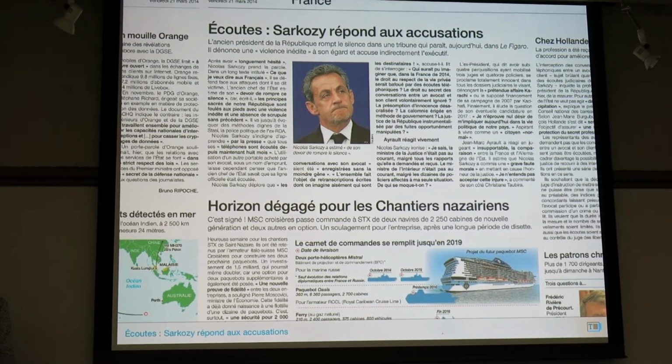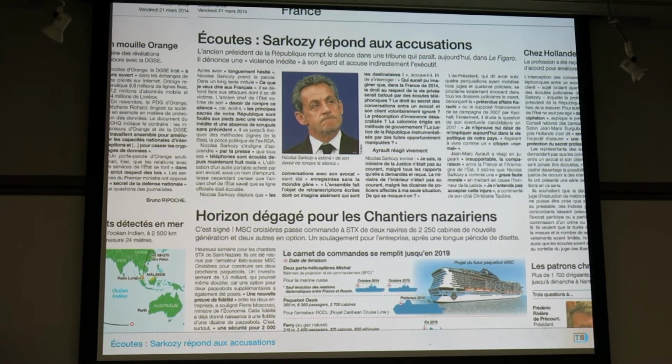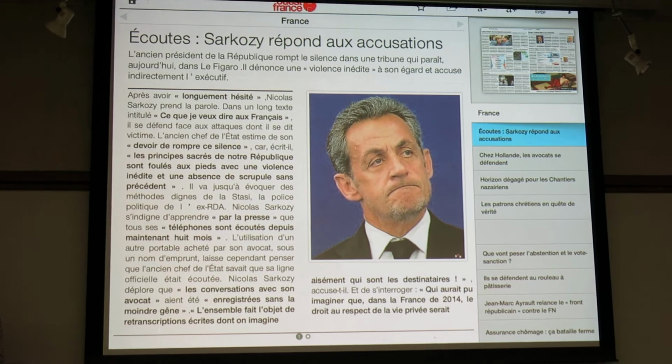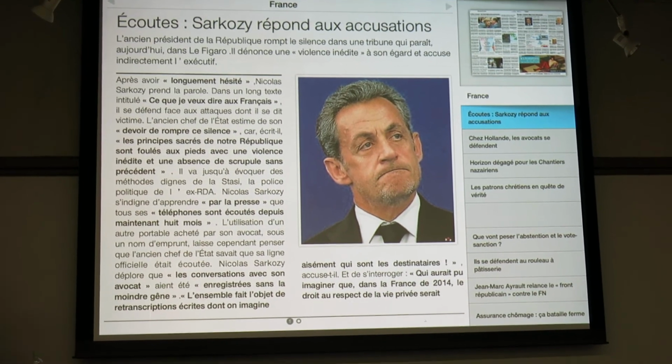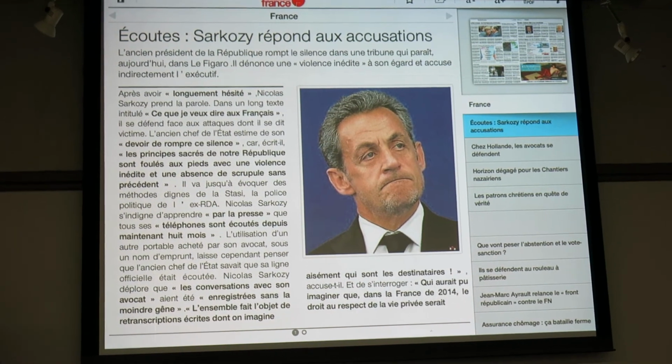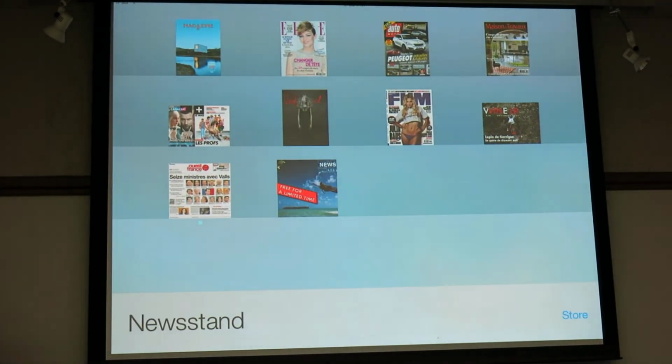And this of course works on a smartphone. So reading the article on the smartphone becomes really easy through that view, which is a one-column view in that case.